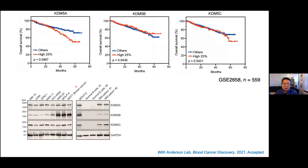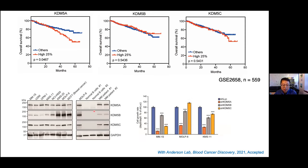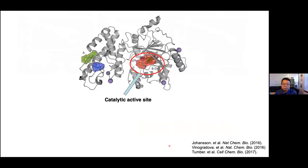And by working together with them, we identified KDM5A is uniformly overexpressed in the multiple myeloma cell lines, as well as patient samples, but not in normal B cells. So by knocking down KDM5A, we see a more dramatic effect in cell growth inhibition, but not that much with KDM5B or C. So this brings a good question: how can we target KDM5?